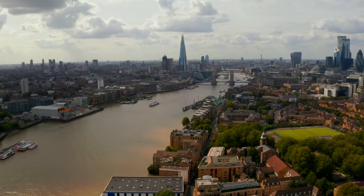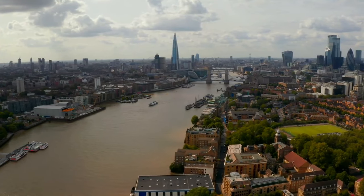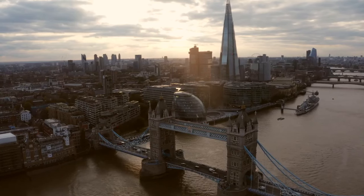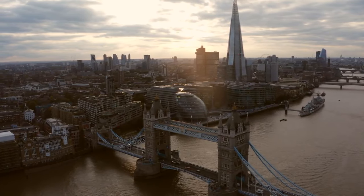Let's take a walk along Tower Bridge where you can enjoy the breathtaking views of London from a unique perspective above the River Thames. A section of the bridge features see-through glass floors where you can watch the hustle and bustle of the city beneath your feet.